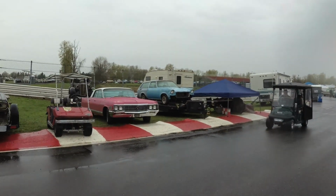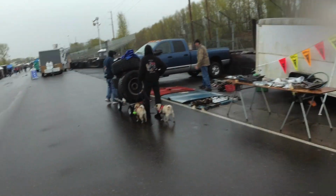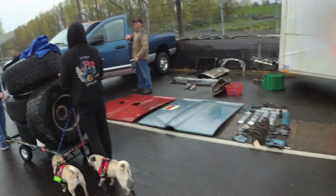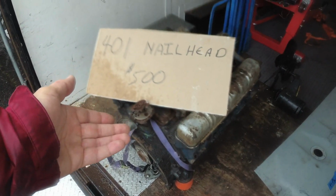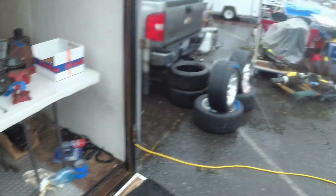Oh man, Vega wagon. Too much cool stuff. I want to buy all the cars and all the parts. Ooh, GTO hood. That'd be fun just to hang up in the garage. Hey, Haggerty. Well, why are you guys chiseling pistons out of a nail head? There's one for $500. You should come to the Portland swap meet.